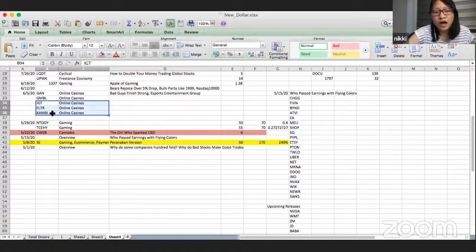They were all abroad, in London, so they're not traded on the New York Stock Exchange. In the US, you've got GAN and Gumble. IGT is also in the US. GAN, Gumble, and IGT are all there. We traded them successfully.